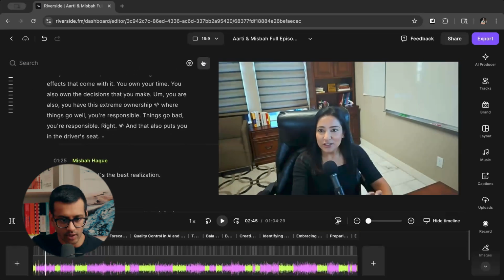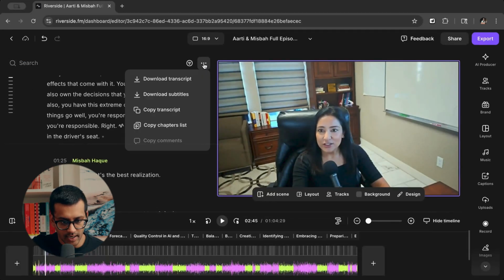Okay, next up, let's take a look at this 3-dotted icon over here. This is what you would click to basically download the transcript from here if you didn't do it from the dashboard. Downloading subtitles, which you probably won't need, copying the transcript directly from here, or copying the chapter list. So this is all stuff that you can do in the dashboard, but if you are doing it while you're editing, that's how you would access that.